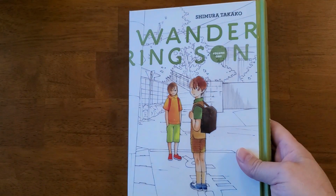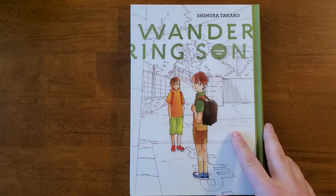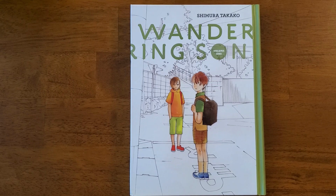So the book I'm talking about is Wandering Sun. I was able to get all of the hardcovers that were released by Fantagraphics. And if you're unaware, unfortunately, they released like three-quarters of the series in English and then stopped releasing it, which is disappointing.